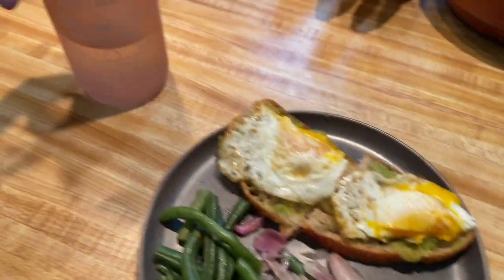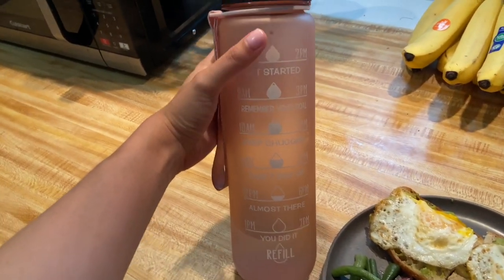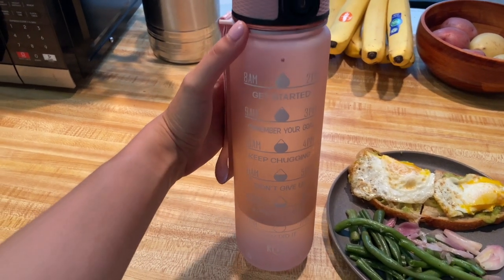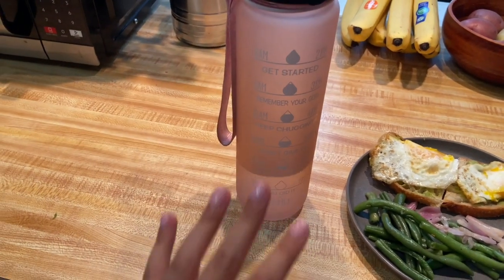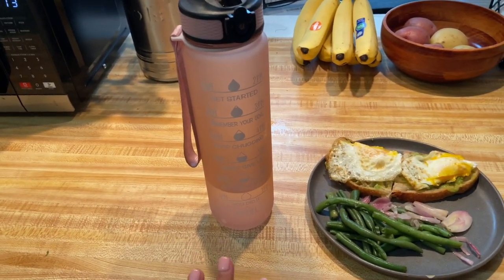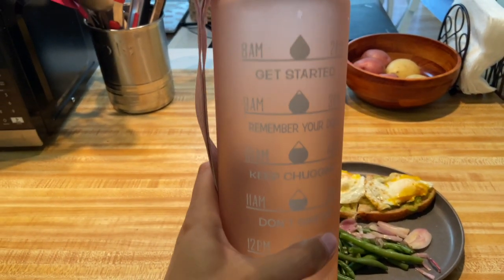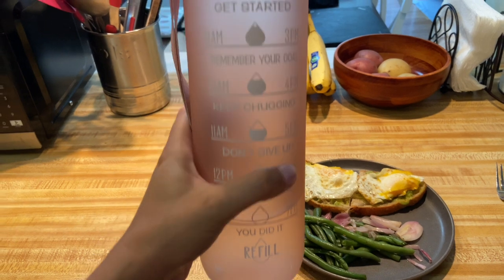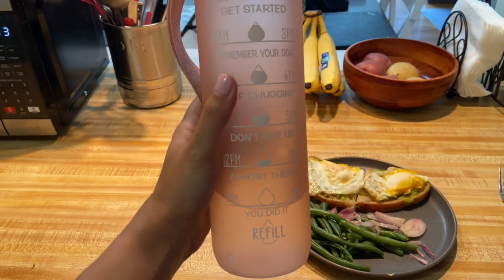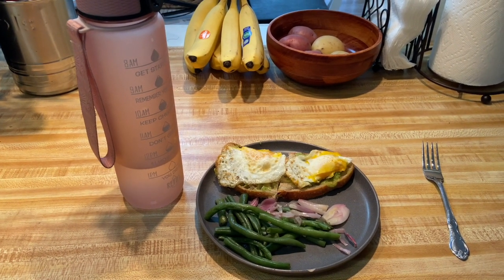And I also wanted to mention this water bottle that I got. I bought this on Amazon a few months back. And it's really great because you're supposed to get 64 ounces of water each day. So this entire bottle is 32 ounces, so I always make sure to fill it twice a day. And it's nice because it has each hour to let you know where you should be with your water. And it has little motivational phrases on it, so I really like it. So I'm gonna eat this right now and I will check back in with you guys later.